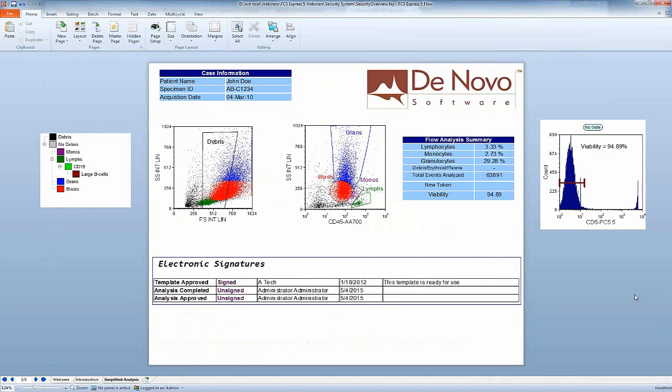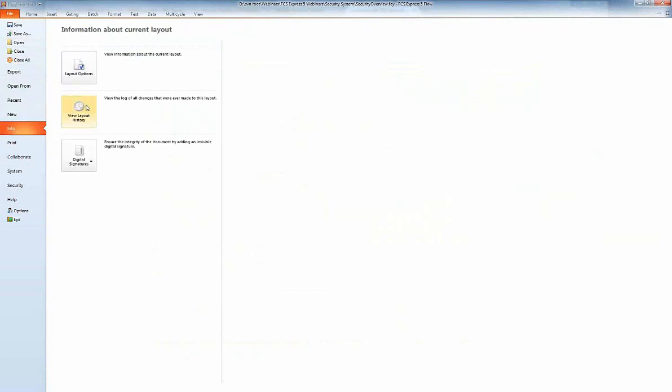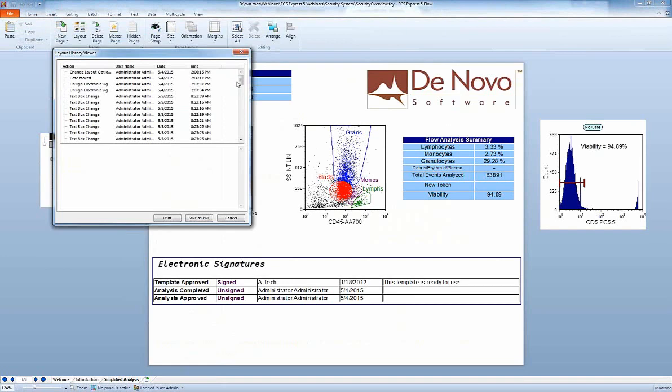Okay, so I'm going to move back in and talk a little bit about the audit trails. I mentioned it before as part of the Part 11 compliance. And as part of locking everything down on your analyses, we actually track everything that you do on the layout. So under File, then Info, you see a big button that's called Layout History. And this layout history is a sequential look at everything that's happened to this layout.